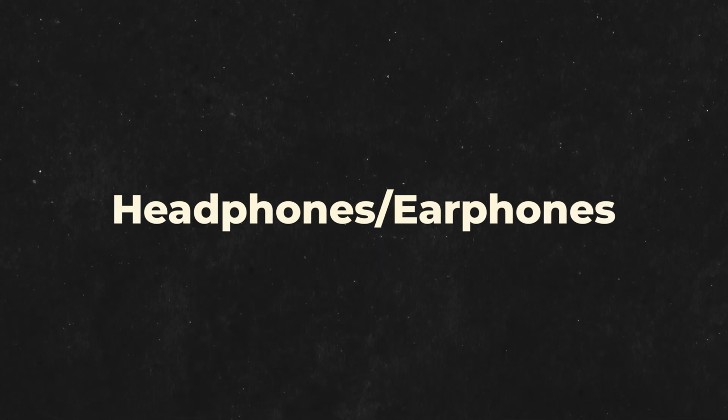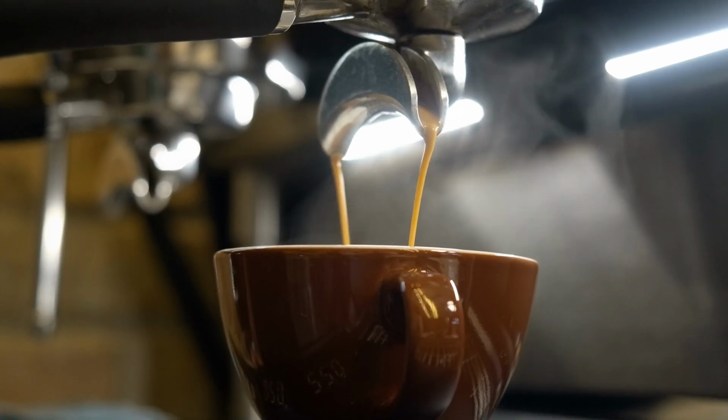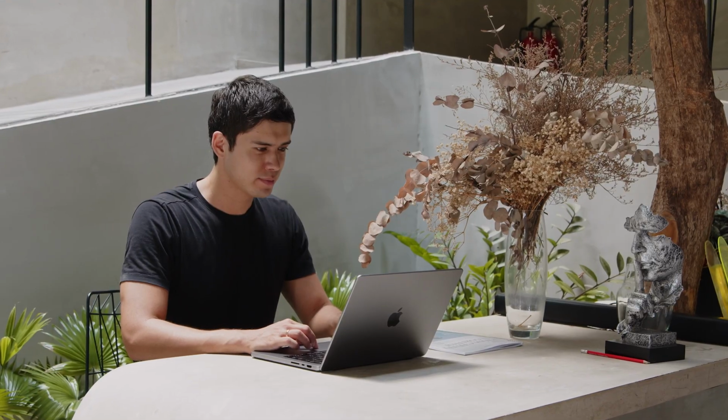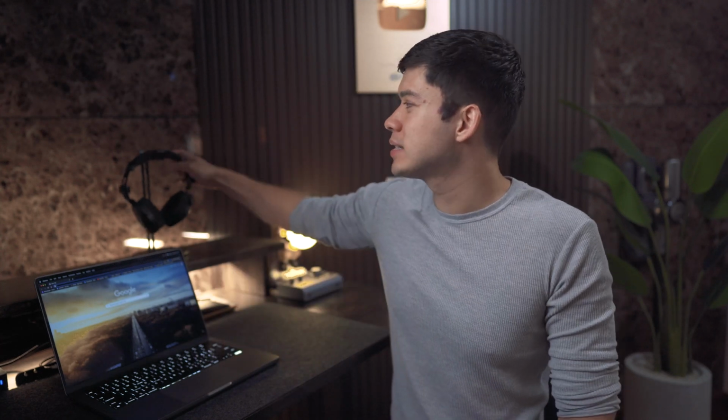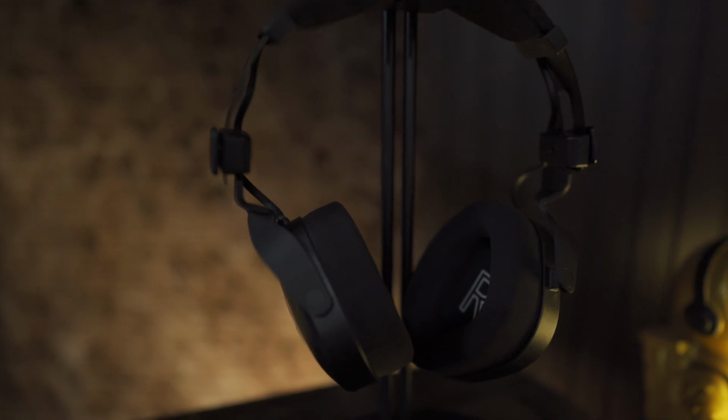Headphones or earphones. About 70% of the work that I do on my laptop, I'm in a coffee shop. I just like the environment, the atmosphere, the background noise is where I'm at my most productive. However, sometimes the background noise can be a bit too loud, so having headphones to block out the noise right here can be a game changer when it comes to actually being able to concentrate.